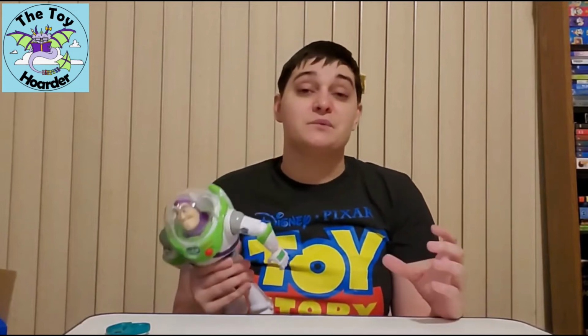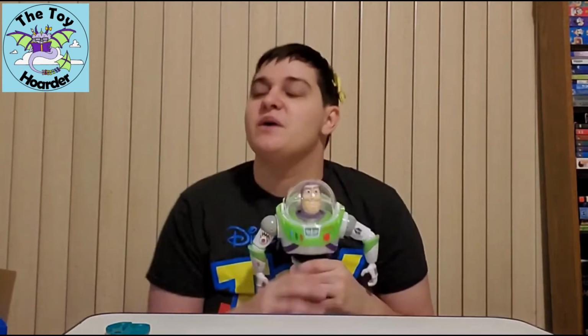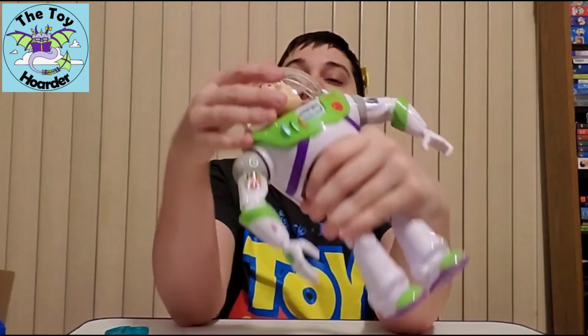The Karate Chop action Buzz that was released for Toy Story 4 was a really, really cheap Buzz figure. I don't even know if I ever picked one up. I might have picked up a really cheap one that was used for Mrs. Nesbit, but it's not impressive, you guys. This one has at least a little more articulation.